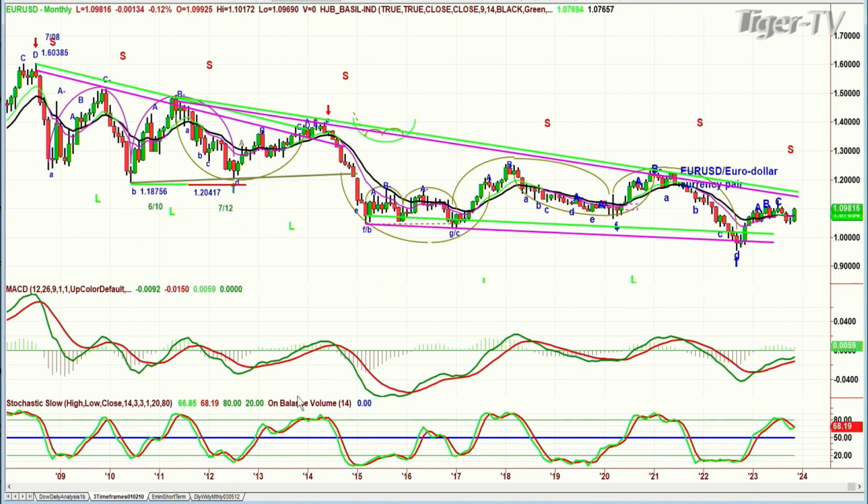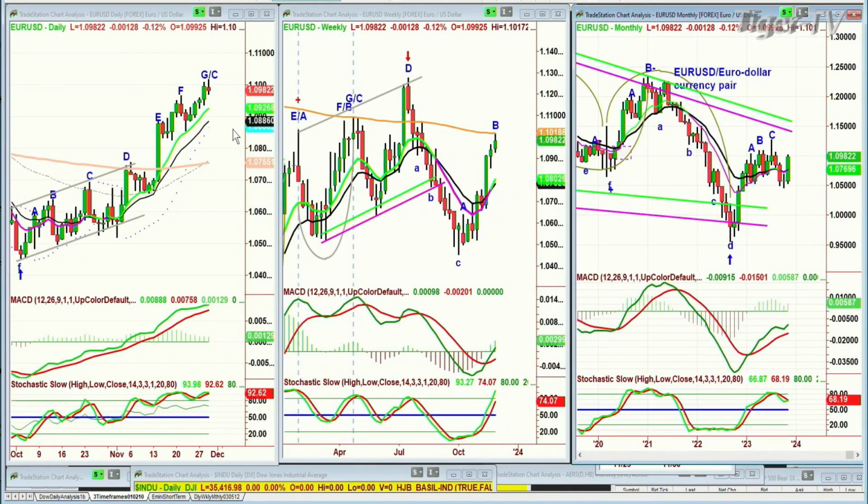If you look at the USD, let me do this here, right. So there's a leg G/C in the euro. It's almost like the dollar, right? And at the 200-period moving average resistance in the weekly chart, and the monthly chart is rising, but it's got a lot of resistance up at the 1.14, 1.15 area.